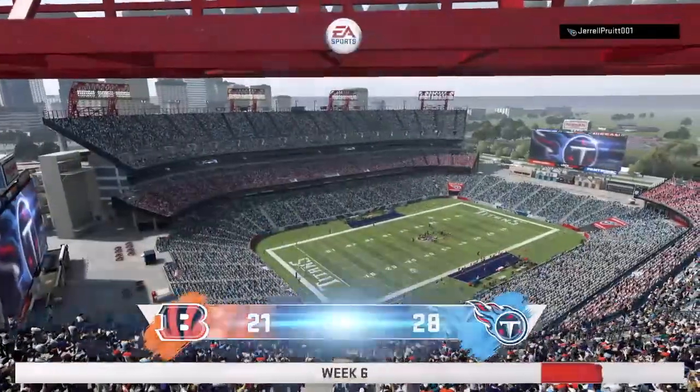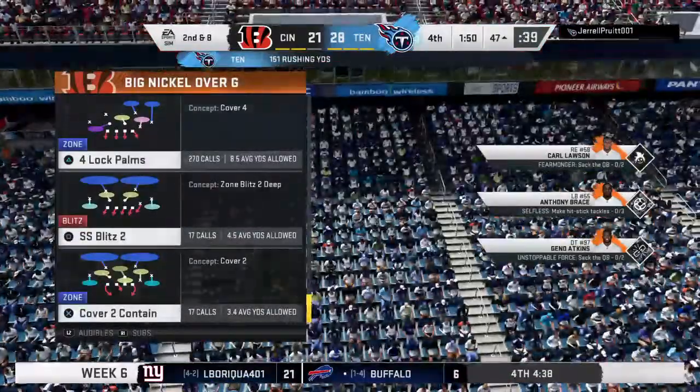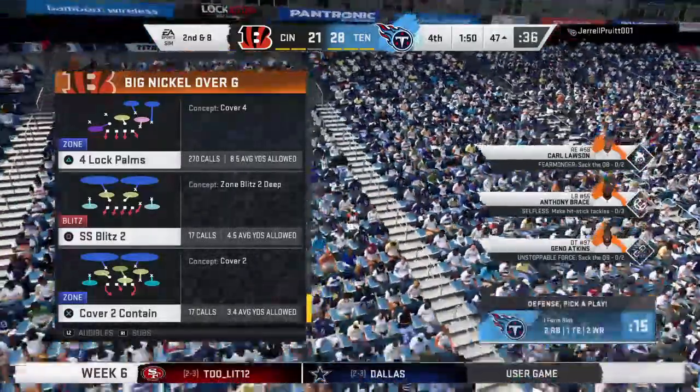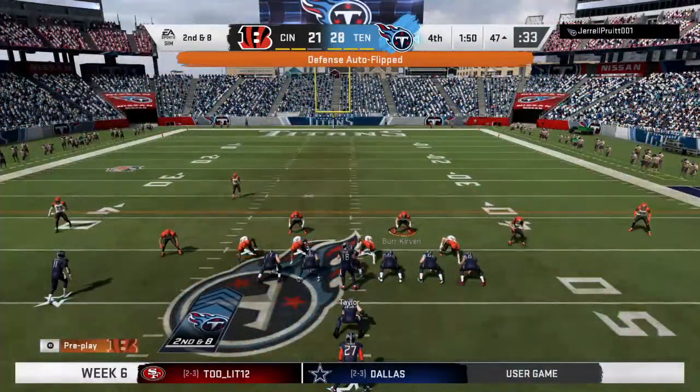And now we're going to get a timeout defensively. So another stop, 1:50 left in the football game. This, in all probability, another run here on 2nd and 8.